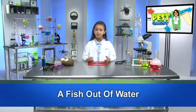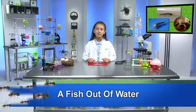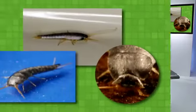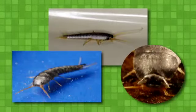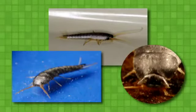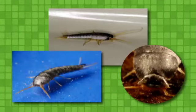When is a fish not a fish? When it's actually an insect. A silverfish is a teardrop-shaped critter whose body is covered with silvery scales. It's also known as a bristletail because of its three long tails, or bristles.